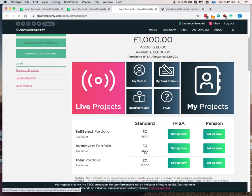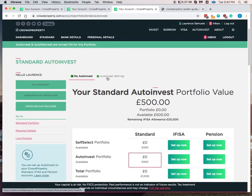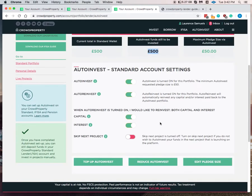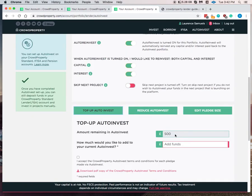So when I go ahead now and click on the auto invest portfolio and I click on auto invest settings, you'll see that I currently have £500 designated to auto invest. Now, if I want to change that, you can see there are 3 additional buttons now at the bottom, which I didn't have before. So I can top up my auto invest. If I want to put more in there, I can do that by just adding funds here.